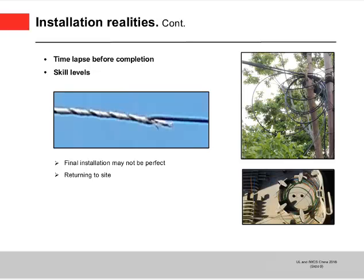So we've also seen cases where there's an excessive time lapse in between installation steps. For example, leaving a coiled up cable in an uncontrolled manner for long periods, which increases exposure to damage. And skill levels of installation teams are probably not always as high as one would desire. As the photograph on the left shows, poor application of a dead-end clamp. Bottom right shows that fibers are not properly organized in a fiber organizer and probably exceeding bend requirements. So the final installation may therefore not always be completed perfectly, and returning to site may be required to remedy problems.